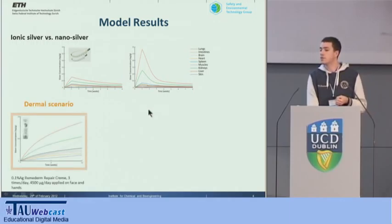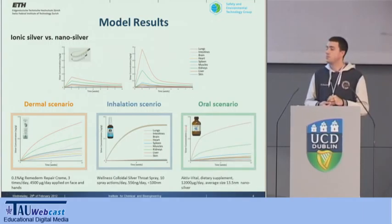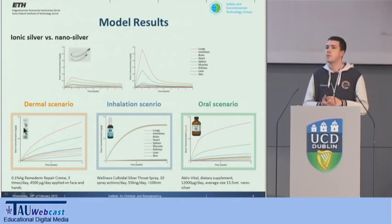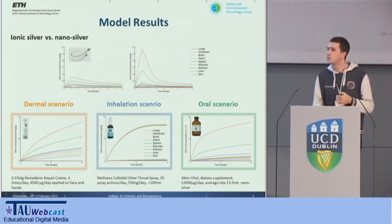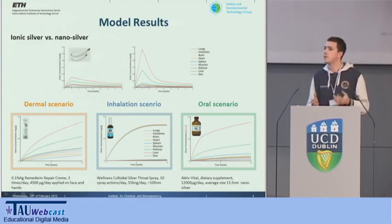And if you compare the silver levels of different exposure scenarios, you can see that all the levels in the different organs are really, really small in the nanogram per gram area, except for one consumer product I found, which is not normally used. It's silver water, this is a dietary supplement, where you can reach levels of micrograms per gram and where you can get to levels where it can have toxic effects.